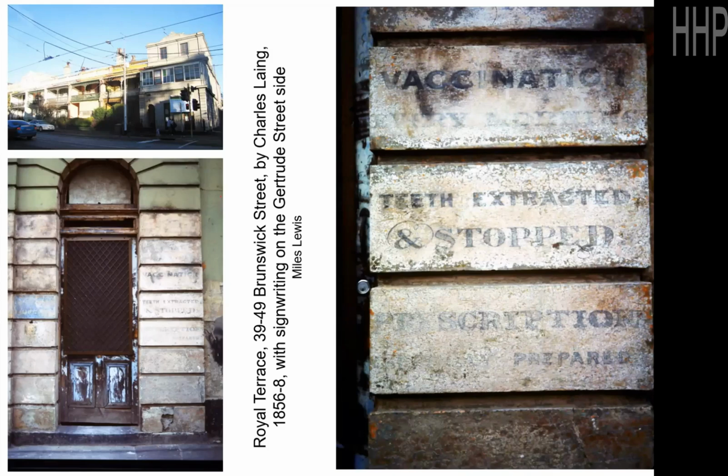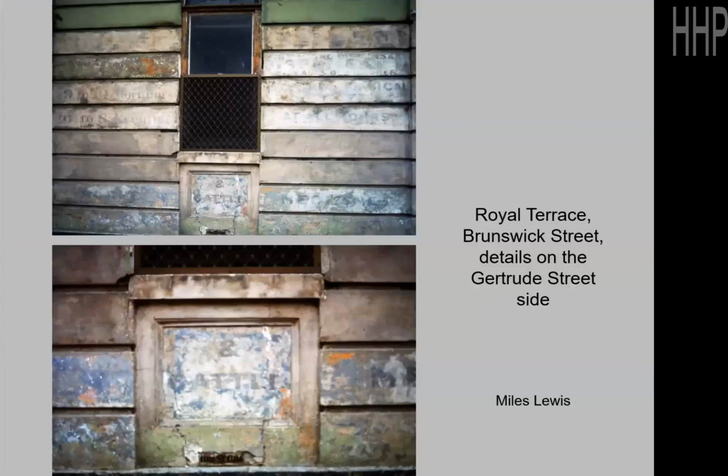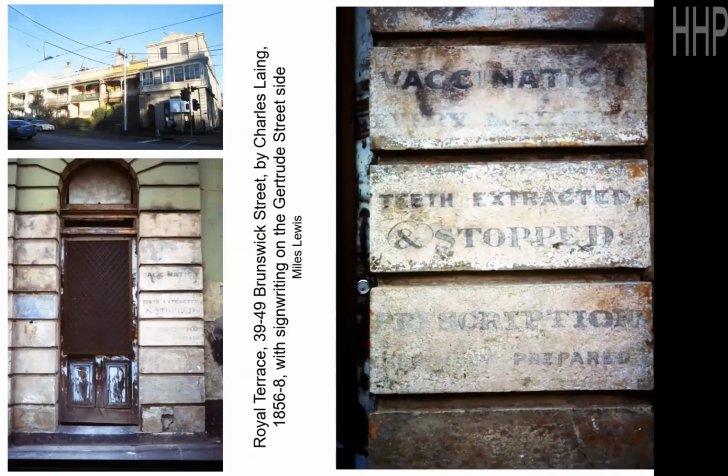He did vaccinations, COVID apparently, maybe flu as well, I don't know. He extracted teeth and he prepared prescriptions. And when you go around the side of the building, you see he also dealt with sheep and cattle, which is something modern doctors tend not to do. You might just note that the lettering is very nice. So we go back to the first one, perhaps. Look at the wonderful ampersand sign on the middle piece under the teeth extracted. Beautiful sign writing.